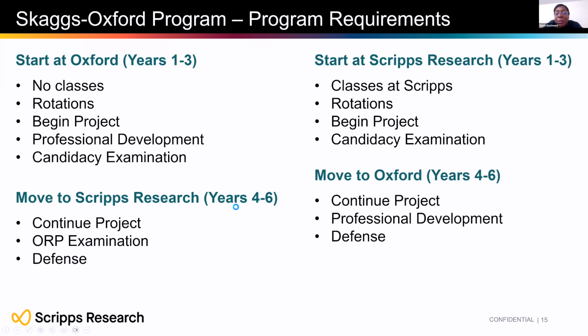And then really it just flip-flops if you start at Scripps Research. We have classes, we have rotations, you begin your project, you take your candidacy, then you move over to Oxford, and then you will continue the project there and defend at Oxford.